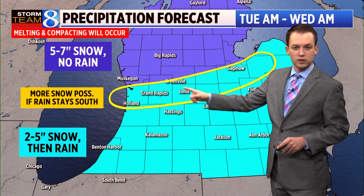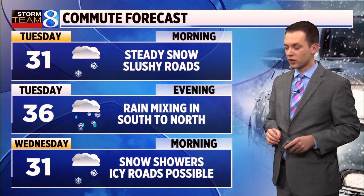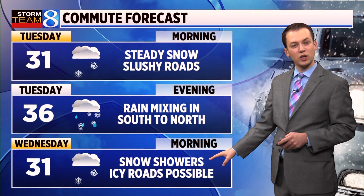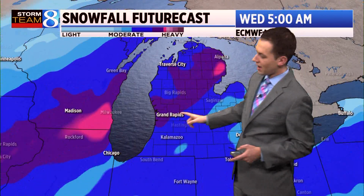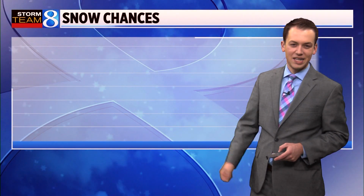This is the area that we'll have to watch for potentially more than 2 to 5 inches if we don't make that changeover. That's the tricky part. Regardless, expect some slick road conditions for both the Tuesday morning and Wednesday morning commute with temperatures falling below freezing. We're not getting in on the worst of the storm. In fact, they're anticipating up to 6 to 12 inches of snow across the lake. We won't be getting that here.